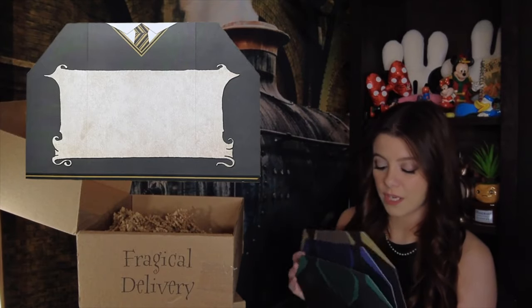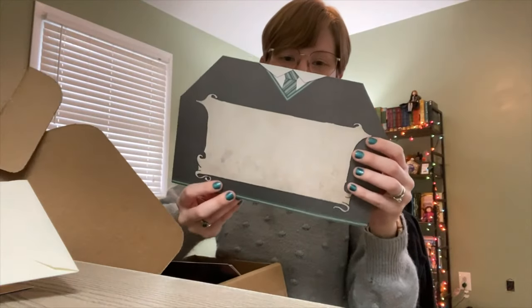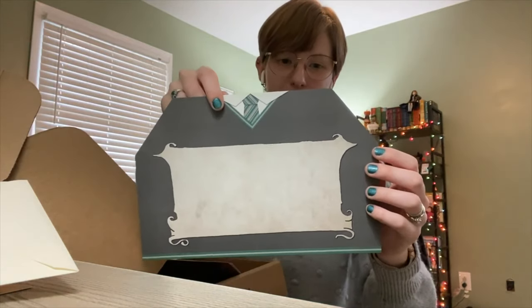I've got something uniform related. What is this? Oh my gosh, it has every uniform. You get 4 envelopes. And then 4 uniforms. A letter, a greeting card, whichever you may want it to be. These little cards that have a little tie, and it looks like the Slytherin uniform. So you have like a little stationery set, one for each house. I say this anytime I get stationery in a box. I'm keeping it for myself. I can't send these out to people because they're just so fun.